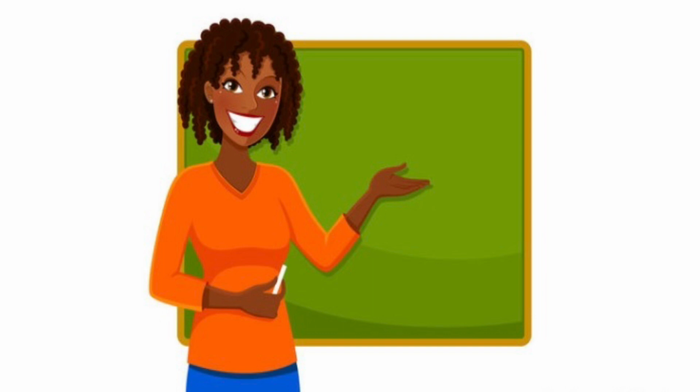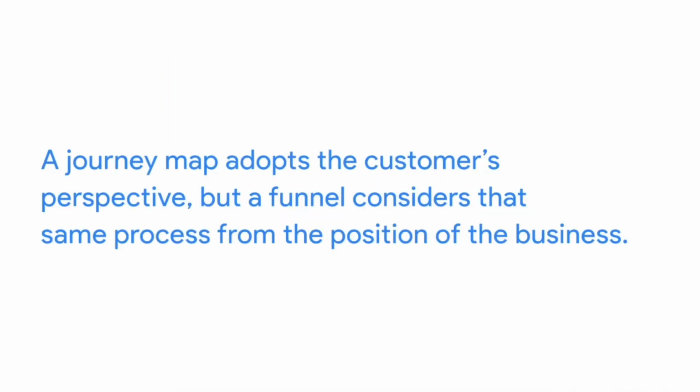Now, if you're thinking that this all feels pretty similar to a customer journey map, you'd be right. Marketing funnels and journey maps are related concepts, and they're best when used together. Here's how they complement one another. First, you know that a journey map traces the customer's path to purchase along specific touch points. But a marketing funnel is part of a business's plan for moving customers along that journey. A journey map adopts the customer's perspective, but a funnel considers that same process from the position of the business.